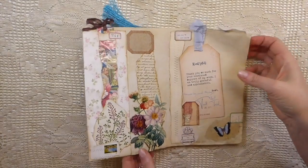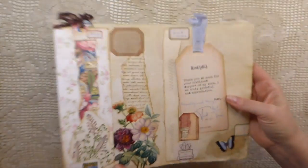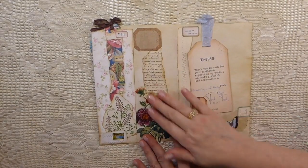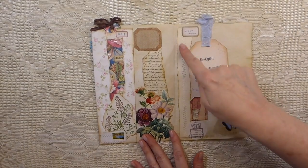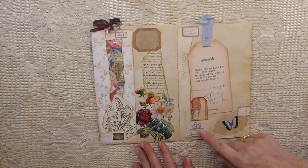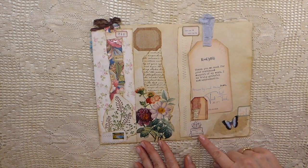Love this. Oh, she's put a beautiful little stamp from Canada. Oh, I love those little touches. And look at that. Beautiful. Again, she does a lot of layering. Look at her stitching over here. She's put her little craft label, Handmade with Love from Took's Craft Table.